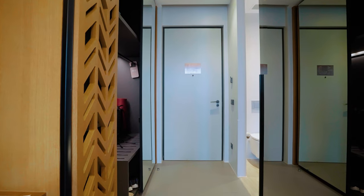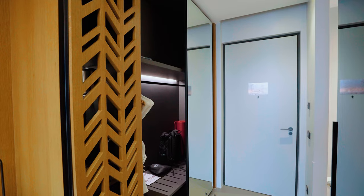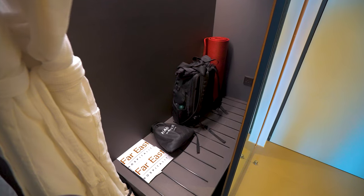What's up guys, so let's begin the room tour of Oasia Hotel Downtown Club Room with club benefits. As you step into the room, on the left is the toilet and on the right is the wardrobe. On top, there's nothing. It's more than enough space for you to put your stuff, but there's no pillow over there. 10 hangers, an ironing board, an iron, torchlight, and more space to put your baggage.